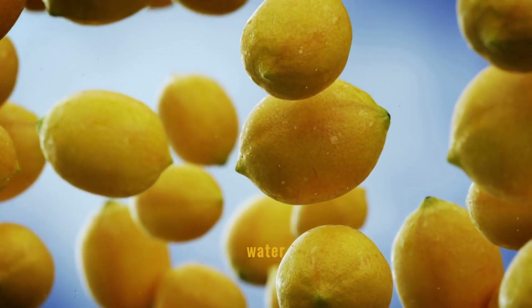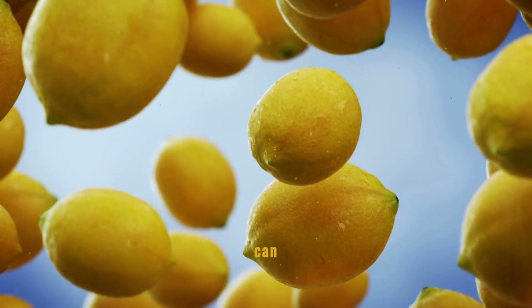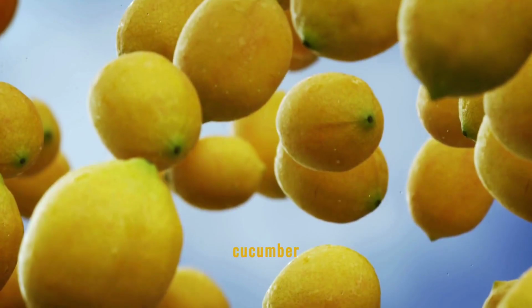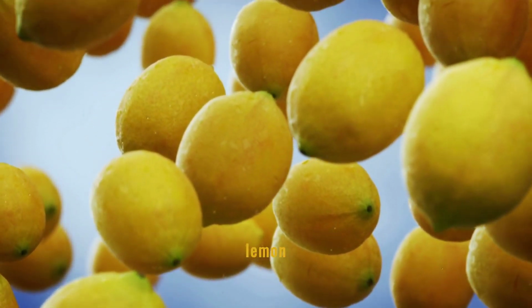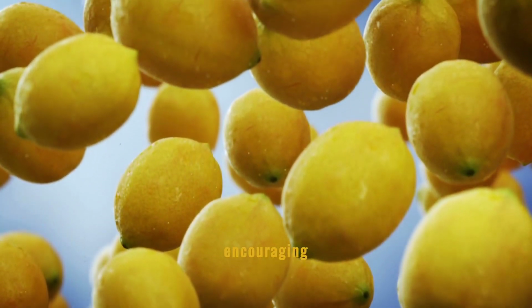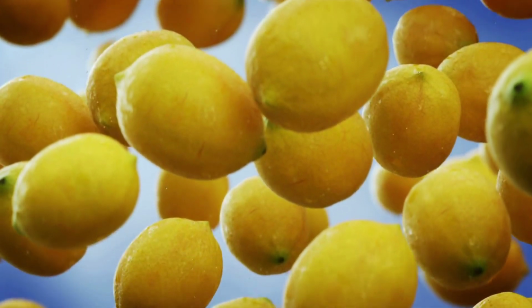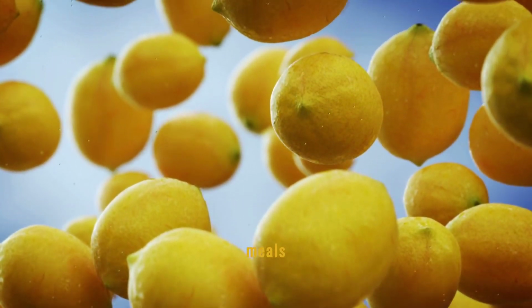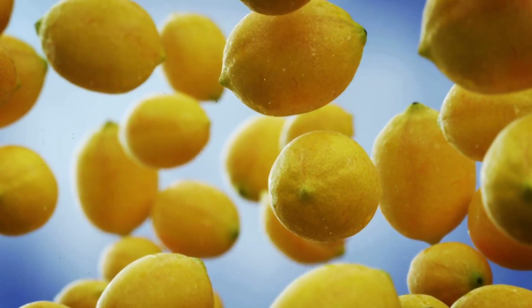Cucumber and lemon-infused water not only aids in hydration but can also improve digestion. The soothing properties of cucumber and the digestive benefits of lemon help in calming the stomach and encouraging healthy digestion. This simple infusion is a perfect beverage to enjoy before or after meals to support digestive health.